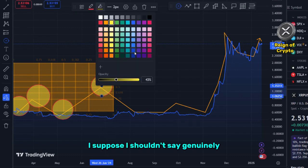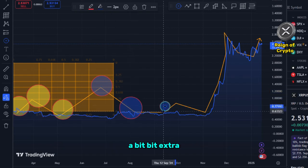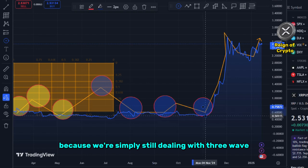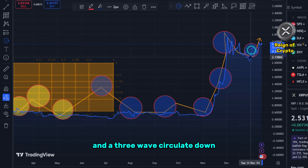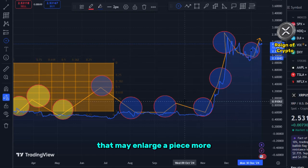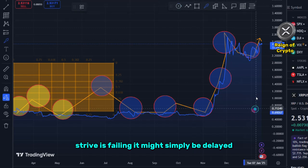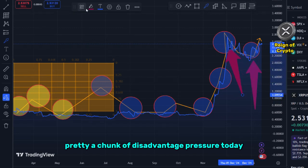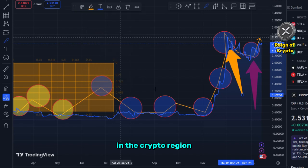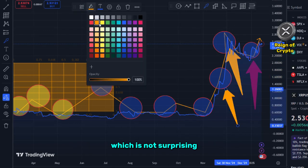I shouldn't say definitely, but there is a good chance that this structure will morph a bit more because we're still dealing with 3-wave structures. And again, it's a 3-wave move up and a 3-wave move down that may expand a bit more. But for now, that was a sign that the breakout attempt is failing. It might just be delayed. I mean there's again quite a bit of downside pressure today in the crypto sector, due to Bitcoin's move to the downside, which is not surprising.